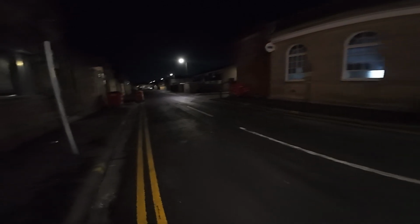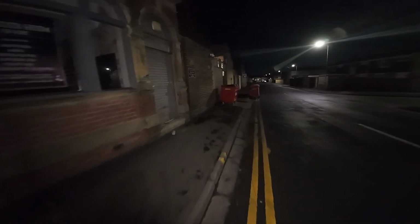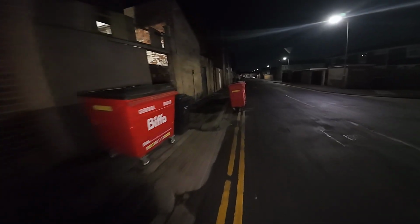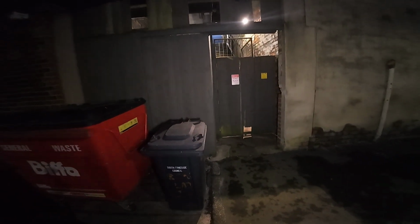Well, hang on. Something suspicious along here. There's some red bins, big ones. And there's a door open. It's a bloody bit of the night, I tell you. Oh no, it's not a door open. I thought it was. It's like the door goes in a bit, and then there's a door in the alcove.